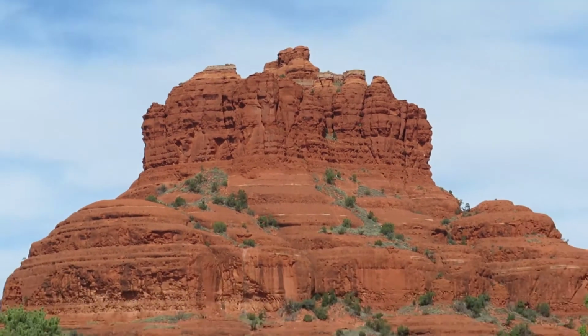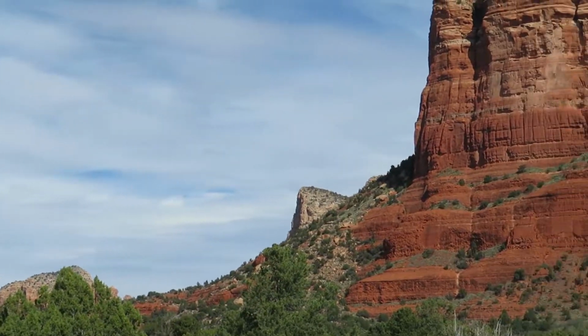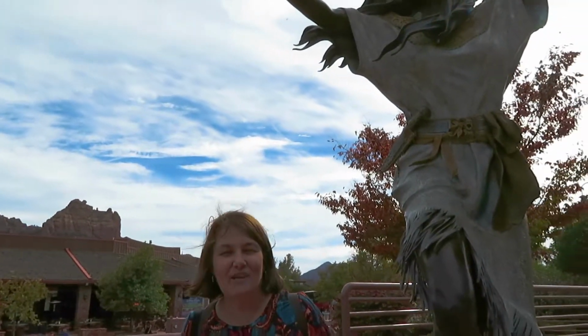On our way to Sedona, Arizona, and behind us is the famous Bell Rock. The town of Sedona is famous for its red rock. It's made of iron oxide, and it's a really beautiful area, and we're here on a gorgeous day. It is a gorgeous afternoon here in Sedona, Arizona.